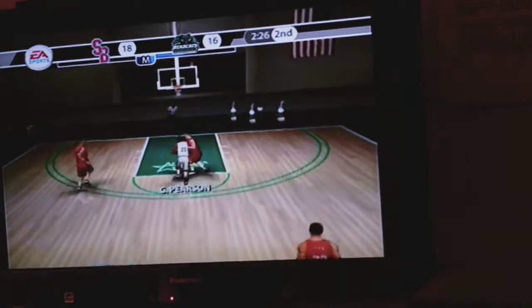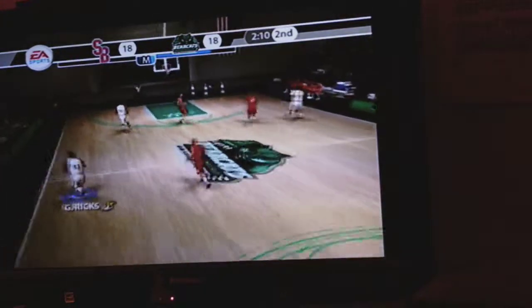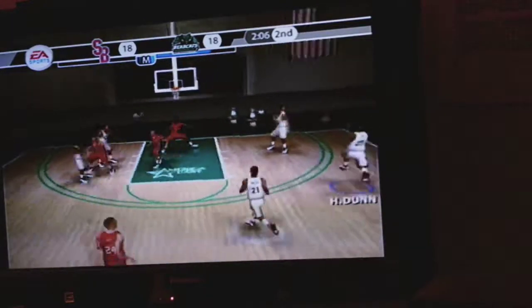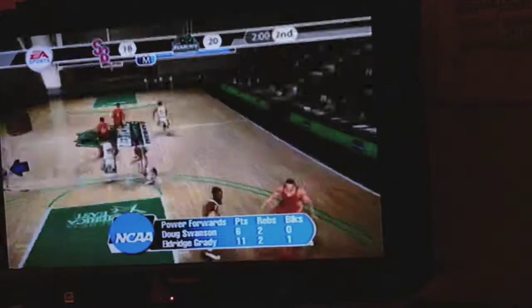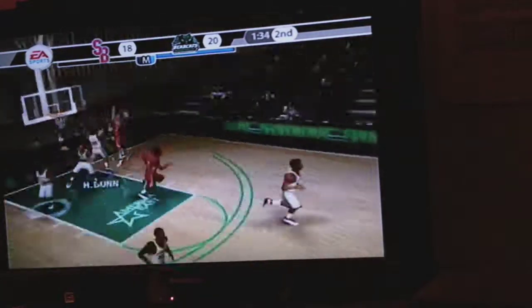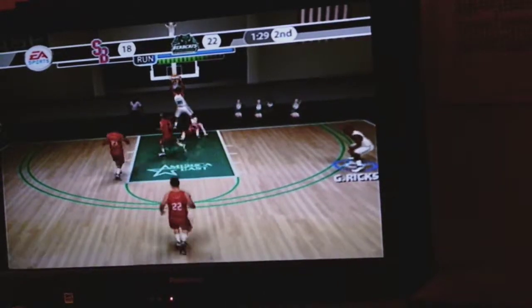And he misses the short jumper. Pearson, spin, layup, good. So a turnover by Stony Brook. Ricks gets the ball. He passes it out to Dunn. Passes it in to Grady. Makes the layup. Gets to Swanson. And Swanson's shot is off. Grady with the dunk.